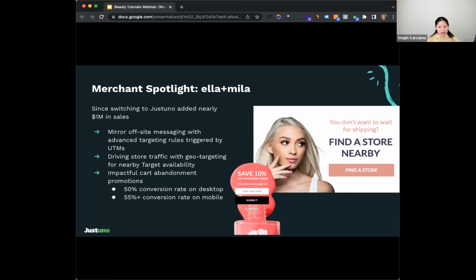So again, all that effort is going into your content. You can mirror that easily with UTMs, and really what it takes is the setup in the beginning. So Ella Milla isn't just an e-commerce brand. Their products are also in Targets across the country. So they've made a two-pronged approach to target exiting traffic. So that's anyone that's leaving your site and hasn't really shown any interest by adding something to cart. And we use geo-targeting to push visitors intending to exit to the nearest Target. So you can do that by either directing them to your maps page or asking them like where they're wanting to search, different ways to do that depending on how you'd like to engage.